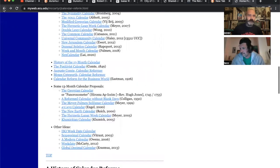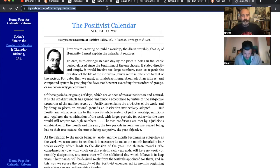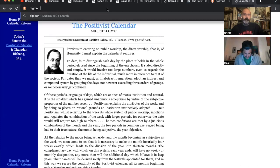Dude, I can't deal with reading this page right now. Some of the stuff gets really. When did they start building it? I'll look that up. Big Ben construction.